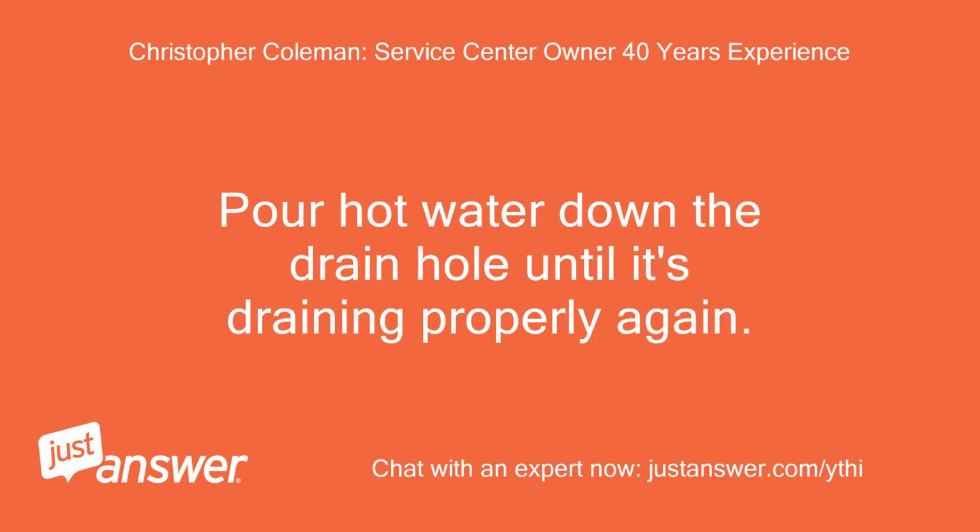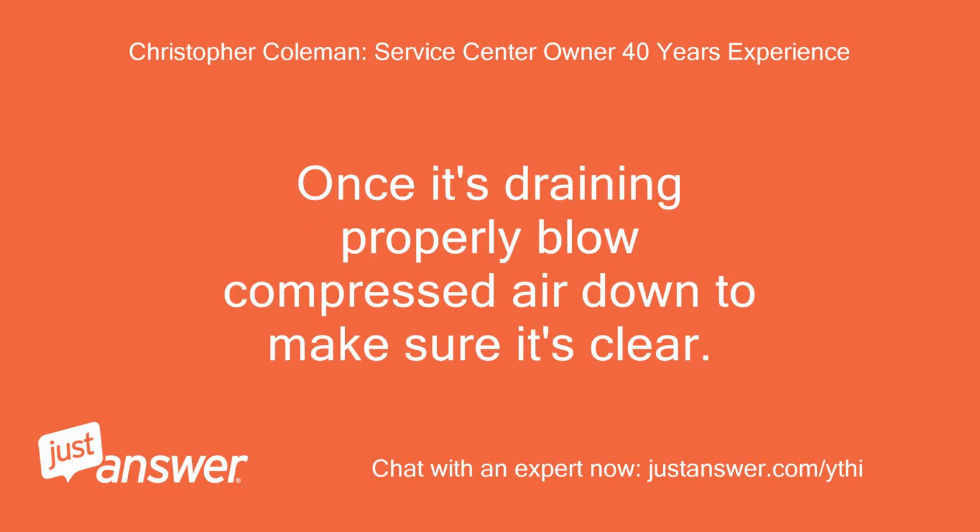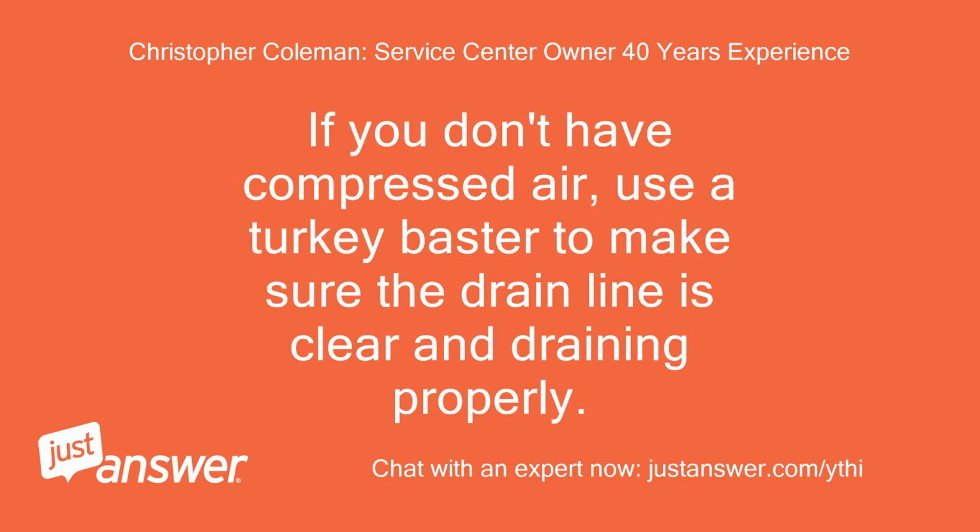Pour hot water down the drain hole until it's draining properly again. Once it's draining properly, blow compressed air down to make sure it's clear. If you don't have compressed air, use a turkey baster to make sure the drain line is clear and draining properly.